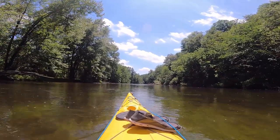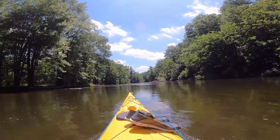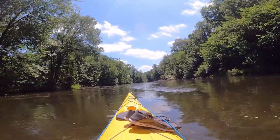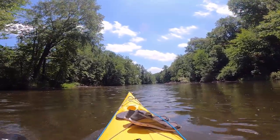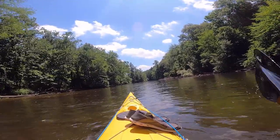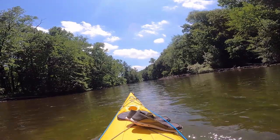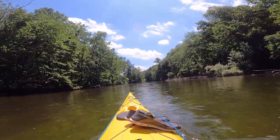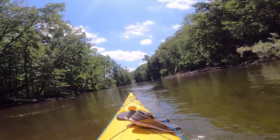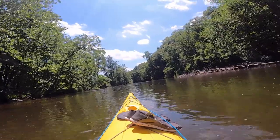Fish jumping. Just beautiful blue sky. Dragonflies all around. The river is exciting. There are rocks everywhere I must watch out. Just an absolutely beautiful paddle. Might just sit back and float for a bit. So many rocks I don't dare relax too much.